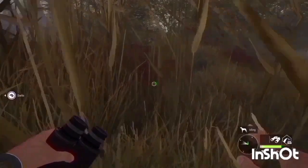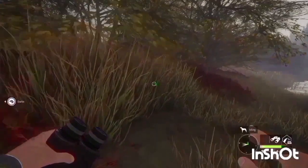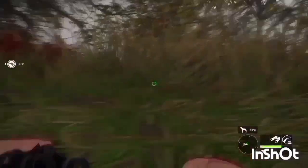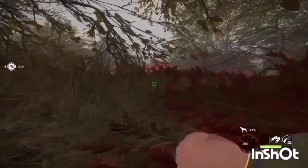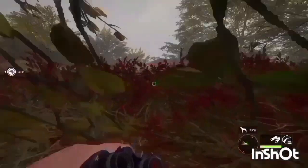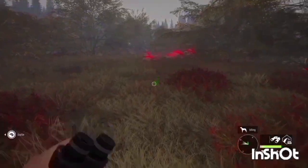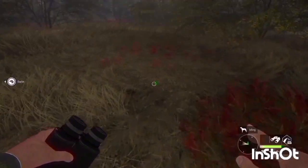Let's see if I can get back behind these bushes where I'm not so easily seen. I have to crawl because it's tall and makes a lot of noise. I see deer zone tracks right here. Oh, I'm making a lot of noise. No, no, no, no, no. Not happening. I do not want to spook these guys.